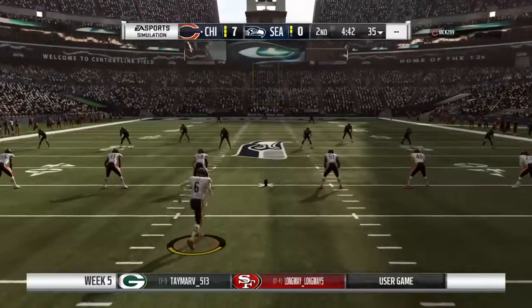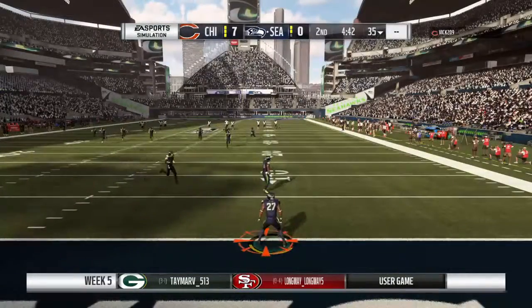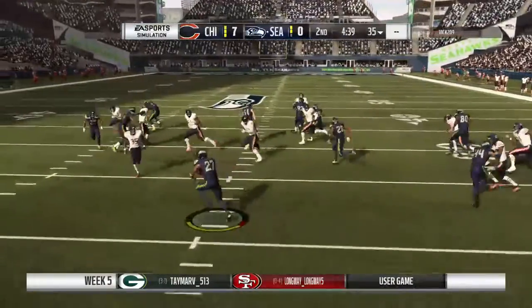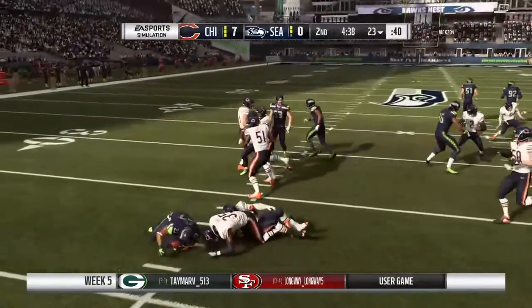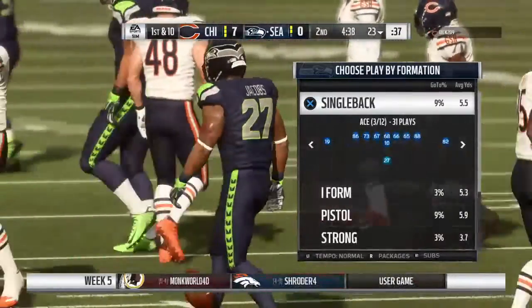The punter Pinion now to kick this one away. This is fielded at the goal line. And he'll make it across the 20 as his guys will set up shop at the 23-yard line.